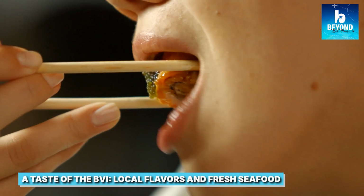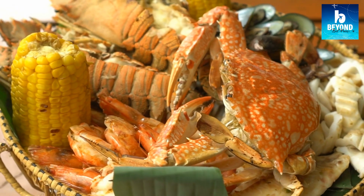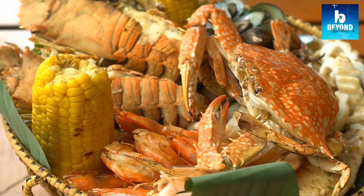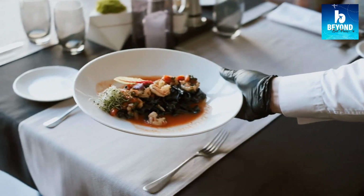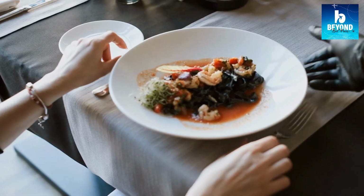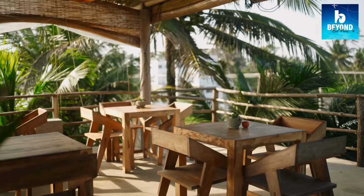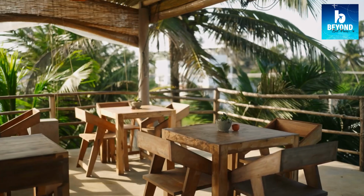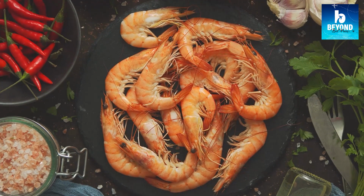To truly experience the British Virgin Islands like a local, you'll need to dive into the island's culinary scene, which is a fusion of Caribbean flavors, fresh seafood, and traditional island ingredients. The local food is simple yet flavorful, with an emphasis on fresh, locally sourced ingredients, including fish, lobster, conch, and tropical fruits. Start your culinary journey at the Wonky Dog on Anegada, where you can indulge in some of the freshest seafood in the BVI.